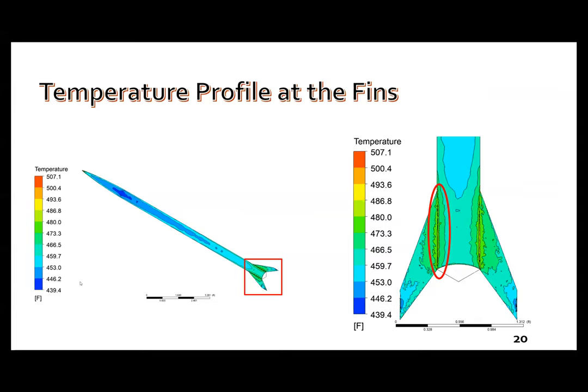Now looking at the fins, we can see the temperature distribution along the fin. The area of concern is where the fins and the fuselage meet, because that can cause the fins to fall off during flight, which would stop the rocket performing to the best of its ability. So we need to make sure that location is reinforced to prevent that from happening.